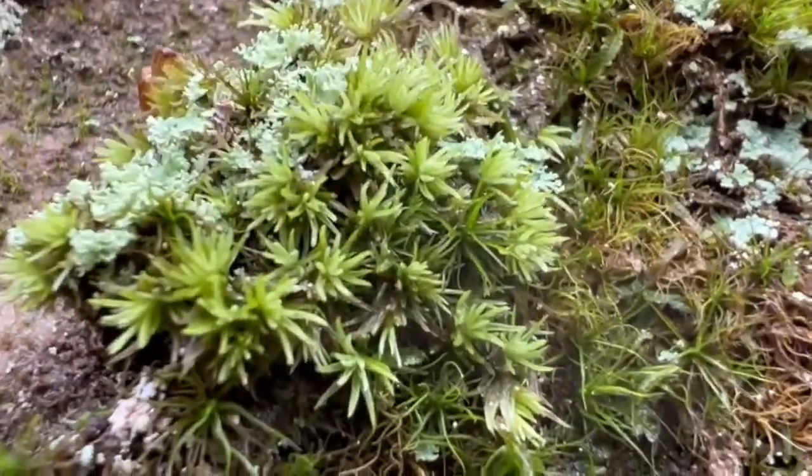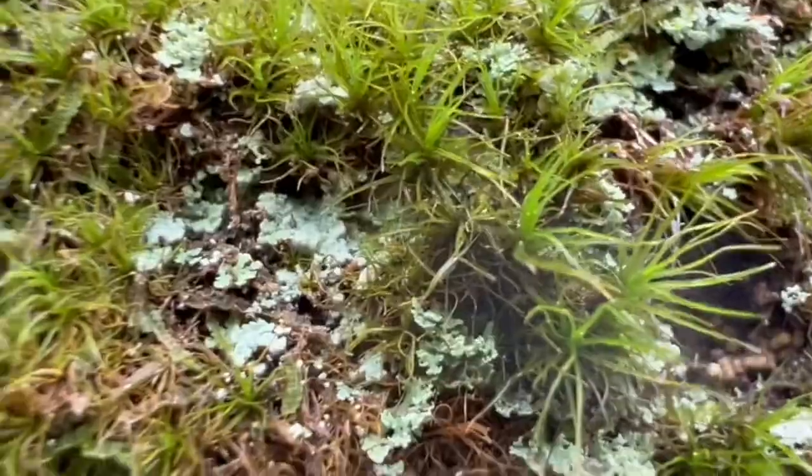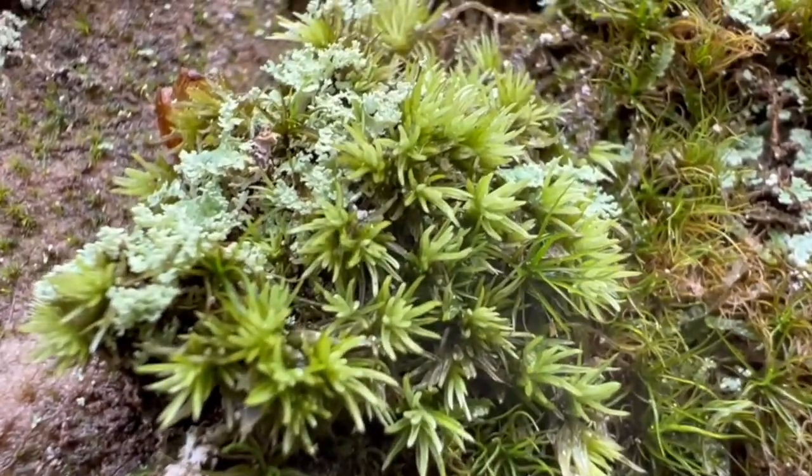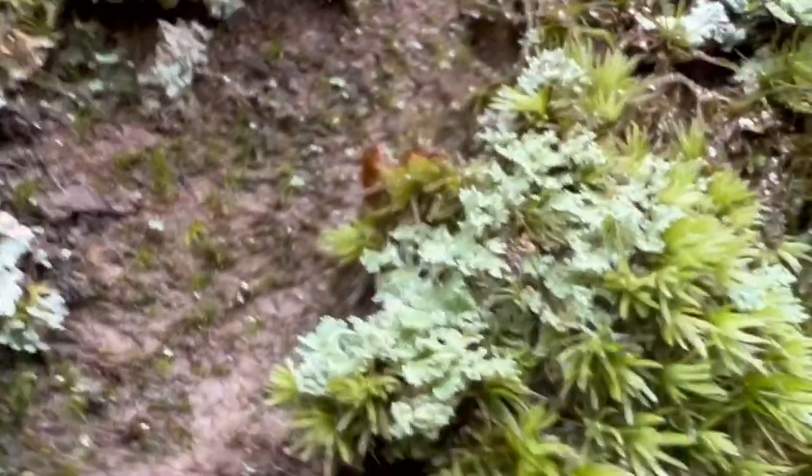Here's another kind of moss. It looks very similar to this one over here, but it is in fact different. Yeah, it's cool. All right, that's a good transition to the other thing growing on it.